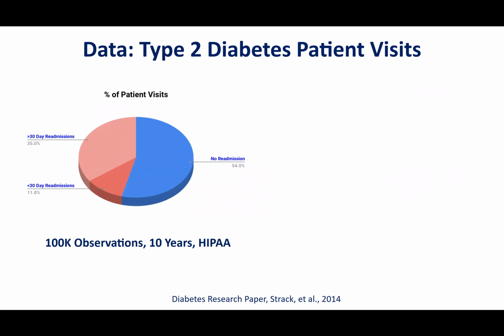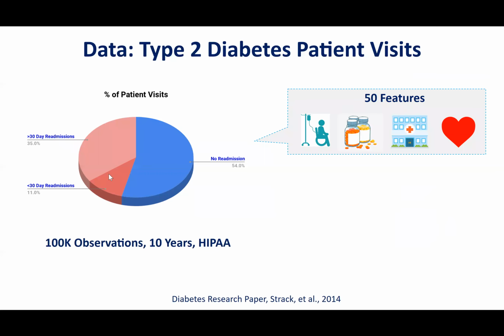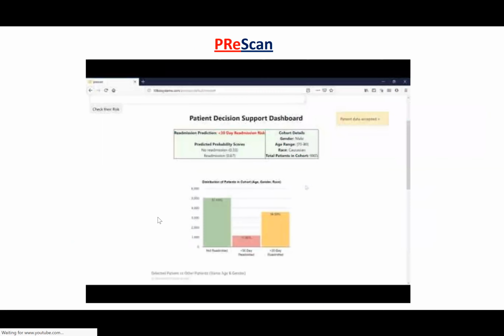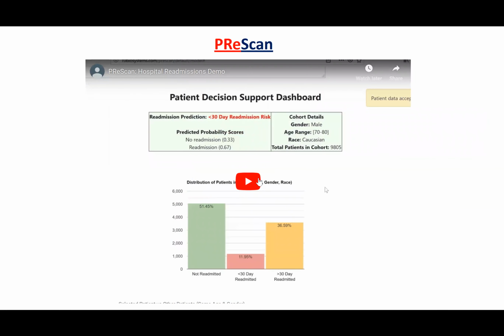The data used to build PreScan comes from a diabetes research study and has 100,000 patient visits over a period of 10 years and is HIPAA compliant. About 50% of the data are readmits and 11% are the critical less than 30-day readmissions. The data has 50 features that can be used to train a machine learning model. There's a 90% chance of missing these less than 30-day readmits, so any prediction tool is very useful in this business case. Here's a quick demo of how PreScan works.